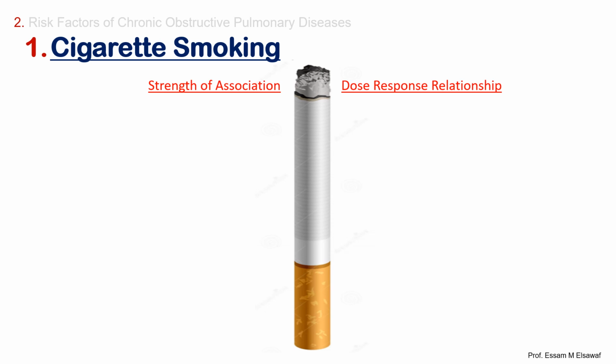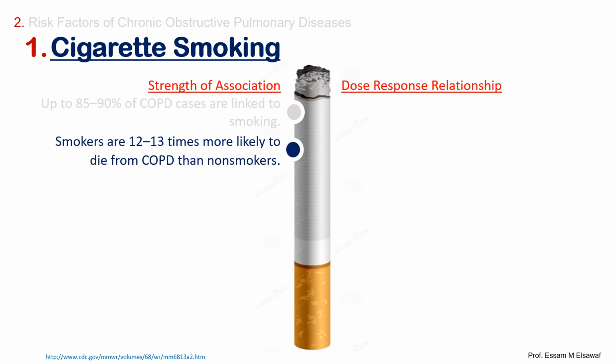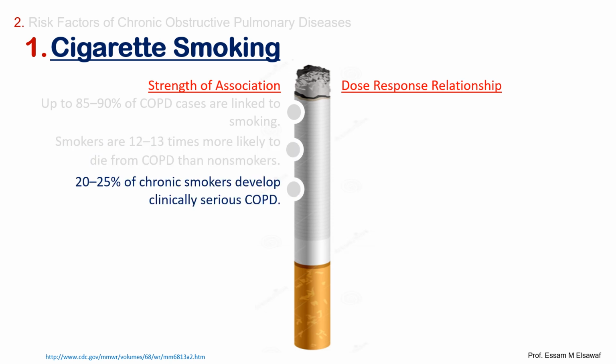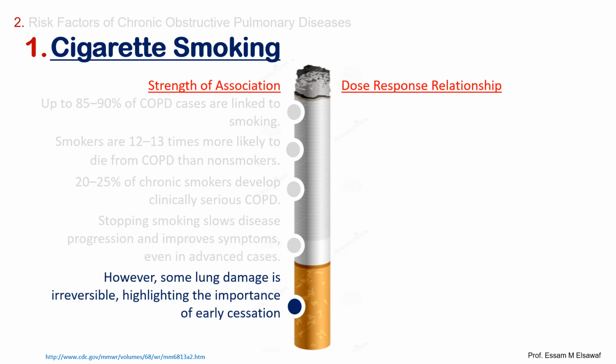The first part is strength of association. We can detect that up to 90% of COPD cases are linked to smoking. Smokers are almost 12 to 13 times more likely to die from COPD than non-smokers. Up to 25% of chronic smokers develop clinically serious COPD. Stopping smoking slows the disease progression and improves symptoms, even in a very advanced case. However, some lung damage is irreversible, highlighting the importance of early cessation of smoking.